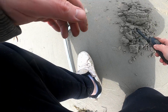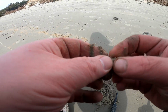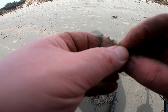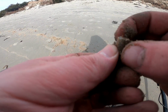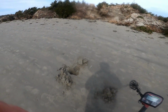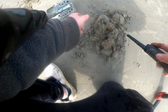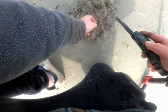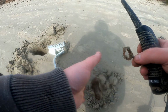Nice change. Another one of those. Anybody know what these are? Because I don't. All right, I got it out in the plug. Let's see if it's just junk. I'm gonna say 50% chance it's just junk. Pull tab.